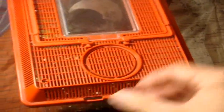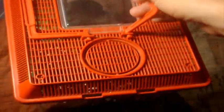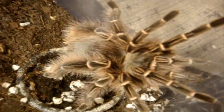Okay. Now this one here is kind of special. This is the Euathlus campestratus, the pink super beauty. This is Yasmin. She's a 4-inch female. This is consequently the first tarantula that I ever bought from Tarantula Canada, back in 2007. That's when I first met them. She's very calm and docile.